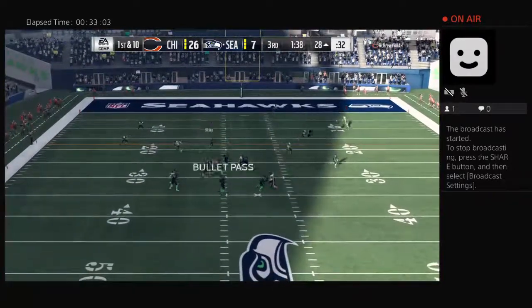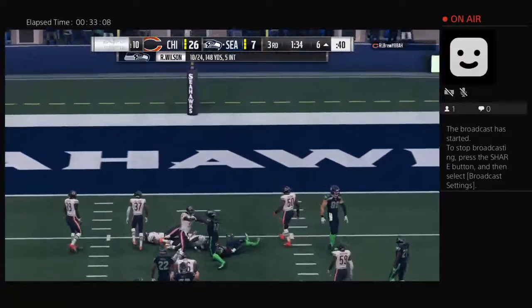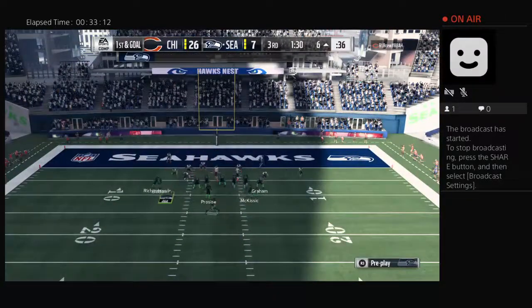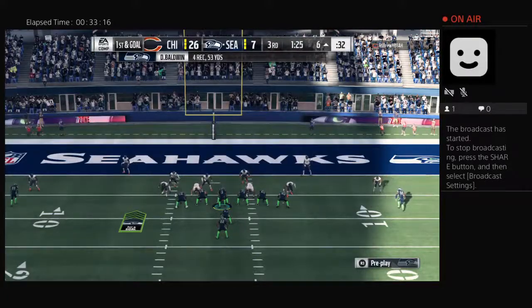This is where every back in the league is supposed to do exactly what we just saw there. Pick up the first down. And down he goes, taking it inside the 10, just shy of the 5 at the 6. And a nice gain of 21 yards.